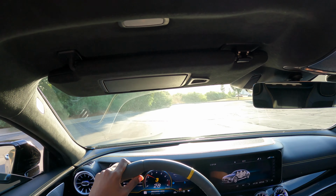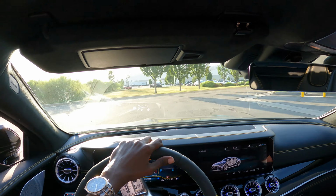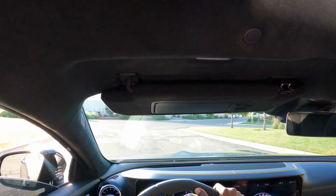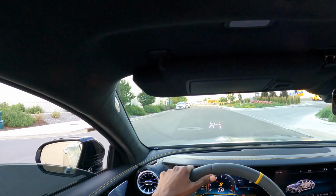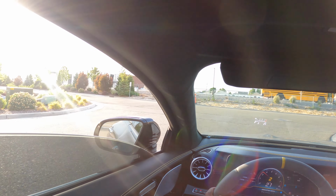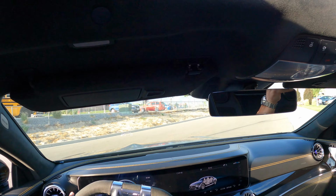That's the power of the V8. Sounds amazing. I'm gonna go right through here gently. So another cool feature, you have head-up display. You can see your revs, miles per hour, and all the good bells and whistles. It actually roars, quite literally.